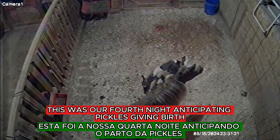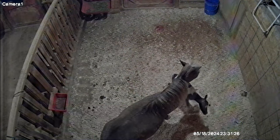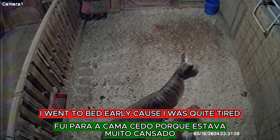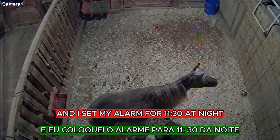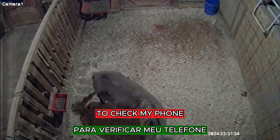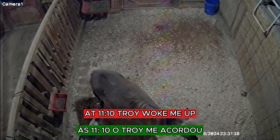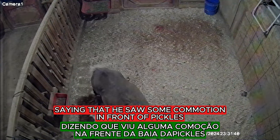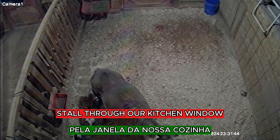This was our fourth night anticipating Pickles giving birth. I went to bed early because I was quite tired, and I set my alarm for 11:30 at night to check my phone. At 11:10, Troy woke me up saying that he saw some commotion in front of Pickles' stall through our kitchen window.